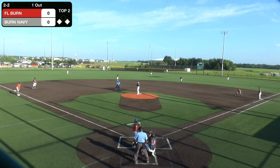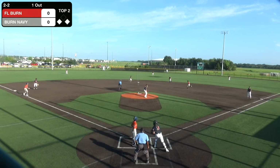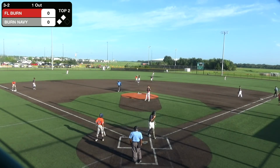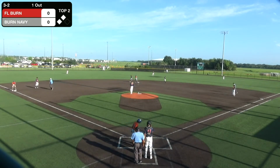Good 12-6 curveball. Good life to the fastball. Throws a fastball up and away as Mateo Delmal steals second base. Pump fake out of the catcher, but Willie Anderson not biting.